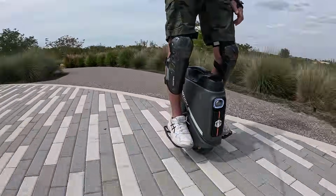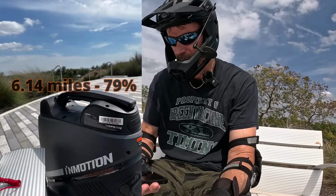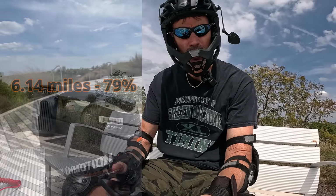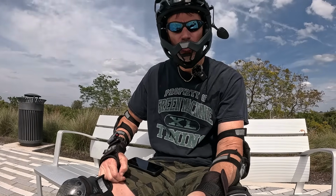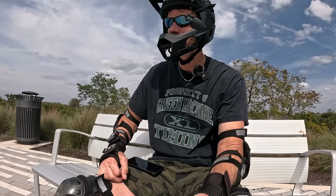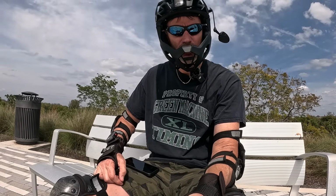Take a seat for a second and just check my stats, see where I'm at. So I'm at 79% battery right now, and my GPS distance is 6.14 miles. So in theory, this is looking like I said, between 20 and 30 miles, 25-ish maybe. I don't know how bad it gets at low battery, so that's to be seen. But I just need to pace myself accordingly so I don't get stuck somewhere that I don't want to be stuck.